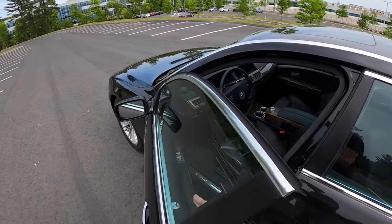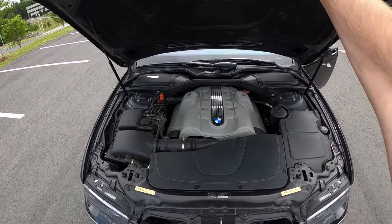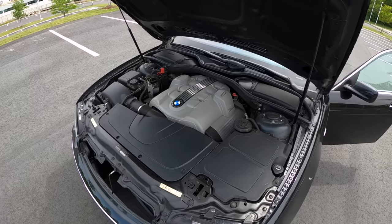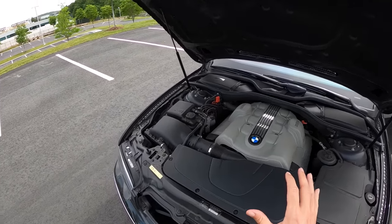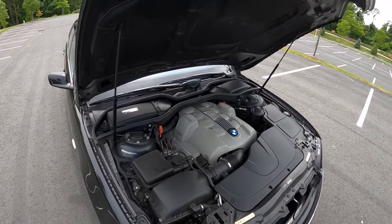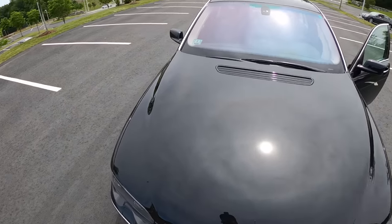So let's take a look under the hood. If you're a BMW fan, this is a vision you've seen before, because if you've ever owned an N62, you've probably spent a lot of time under the hood of your N62. These are great engines, they sound fantastic, the power delivery is juicy and delicious, but they are known for having some major issues. Such is life in the BMW realm. So let's close it up, take it for a ride.